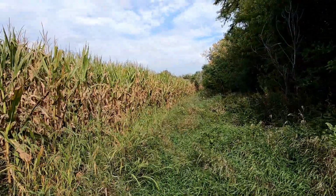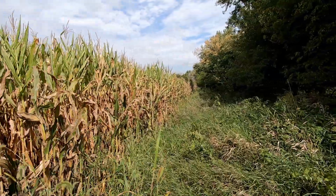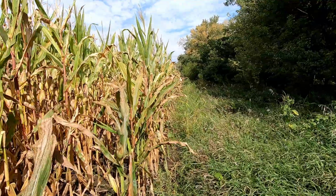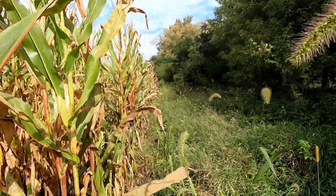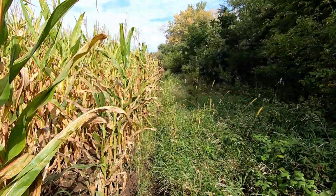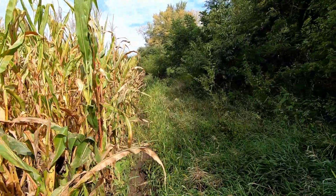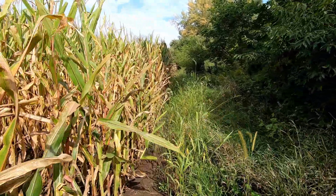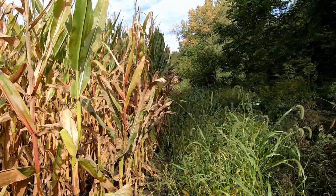To get to the prairie that I want to search for the gentian, I'm going to have to hike through this grassy buffer along the edge of this cornfield. It's rained, so the ground is a bit on the muddy side, right on the edge. And if I'm walking in the brush, I got raspberries and I got lots and lots of bugs. But that might be what I have to do to find the gentian, so let's keep going.